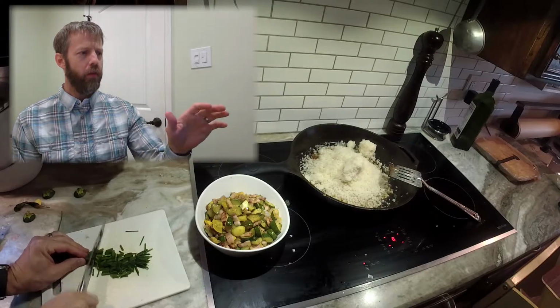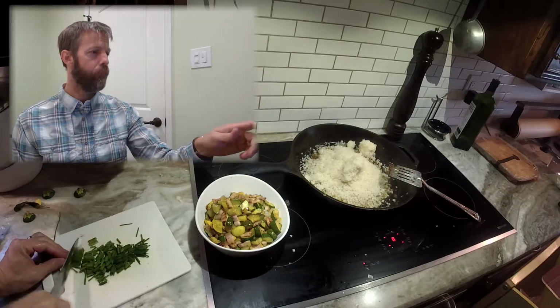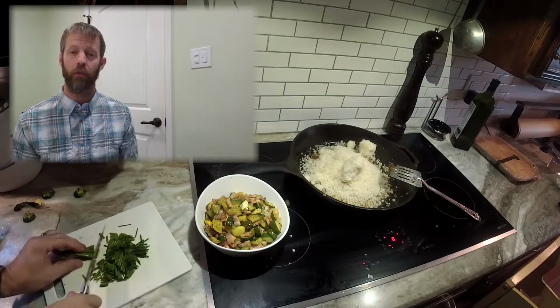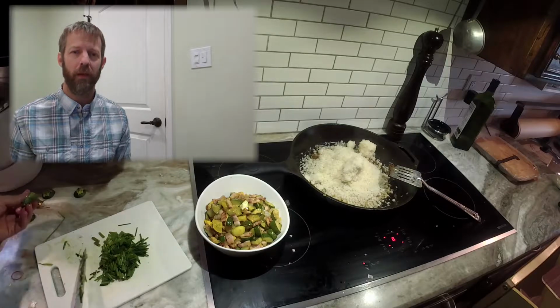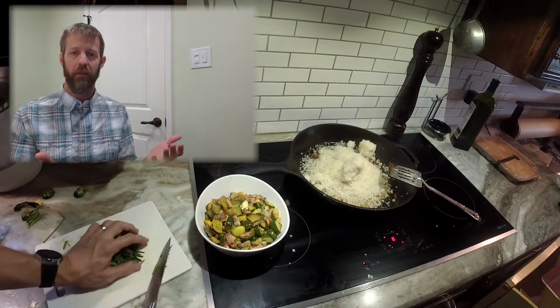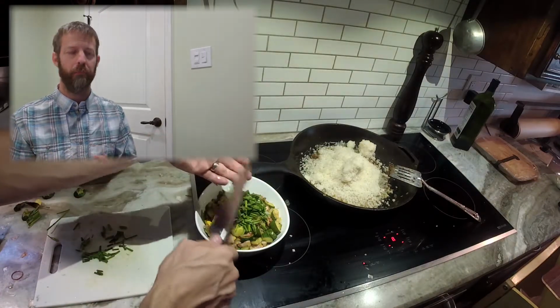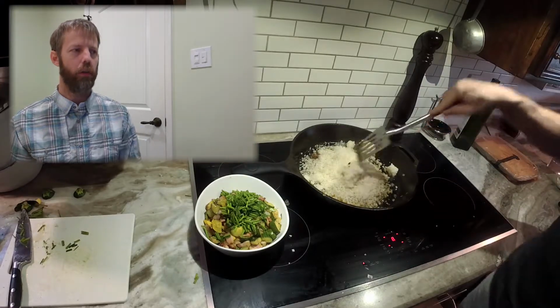So I've got frozen riced cauliflower cooking in the skillet, and now I'm chopping up some fresh chives that I had sitting around, and they were starting to get a little wilty, and this is one of those things where I thought, I think I can throw these into this dish because they'll complement the flavors great. They're going to go bad if I don't use them, so let's put them in. I'm just sticking them on top of my heap of cooked vegetables there, so they'll go in here in just a little bit.